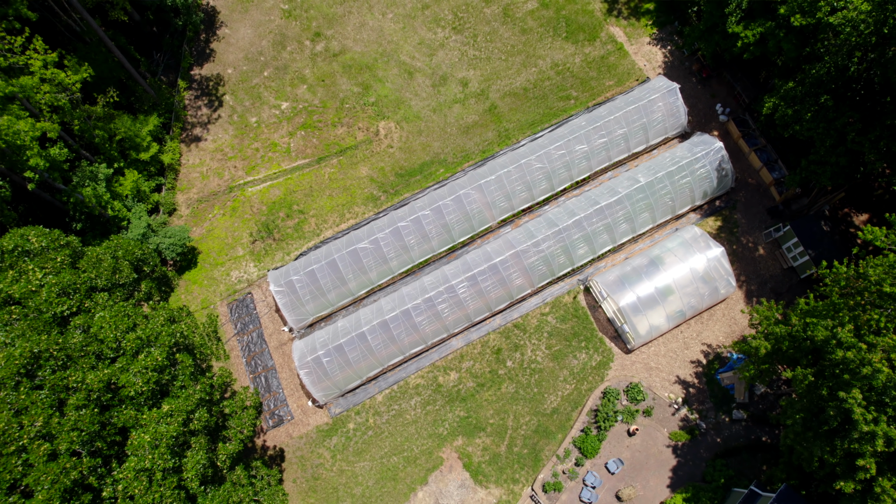So that's kind of been the strategy, and I'm just trying to figure out a way to do that without adding more beds, because that is something I do not want to do. I want to keep the farm really small and really manageable and keep my time down.